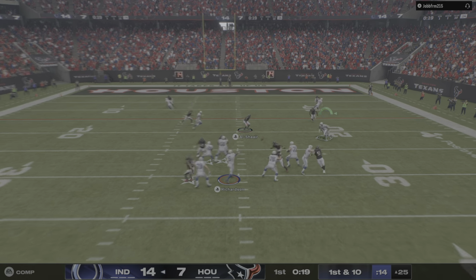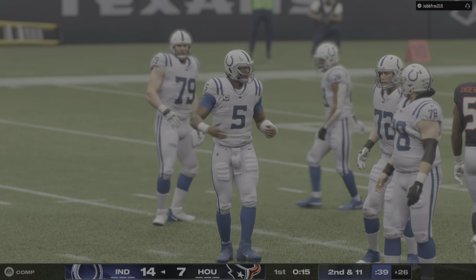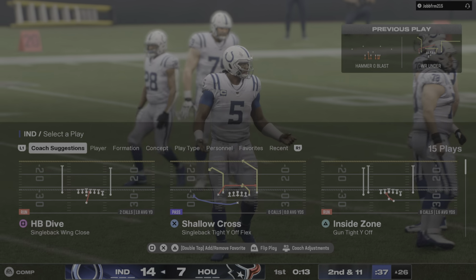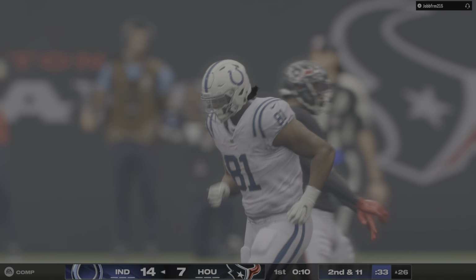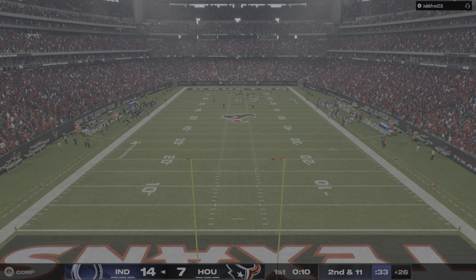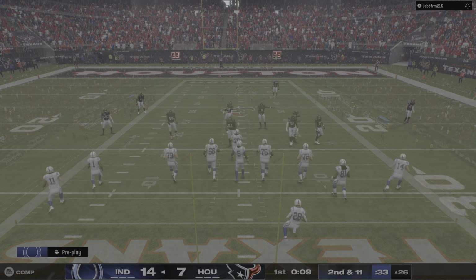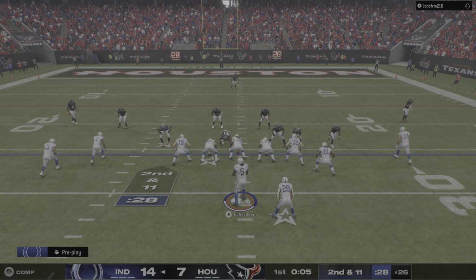On first down, it's Richardson. That's the tight end, Mo Alie-Cox. Good try to use that size to push forward, but it's not going to work. Defense strong up front. They're going to get him down behind the line of scrimmage. Lost one on the last play, so now it's second and 11.